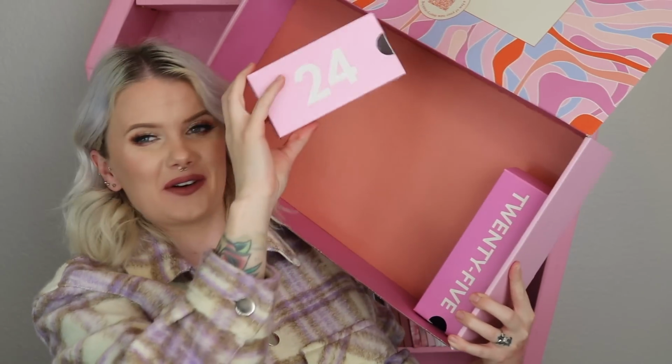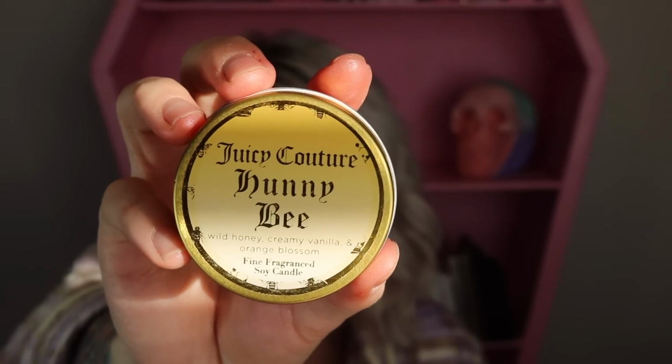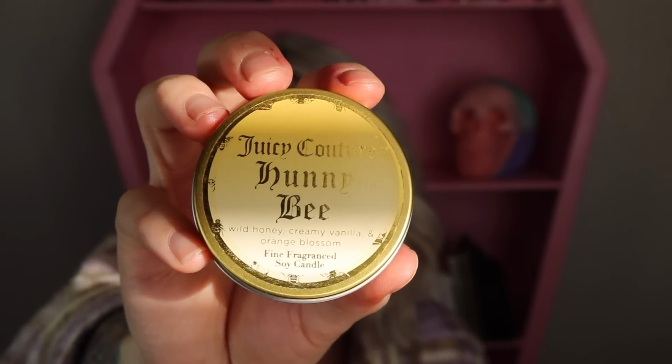Number 24. Ooh, what do we got? Last 2 days. Come on, let's be good. Juicy Couture. Wait, it's a candle? Juicy Couture Honeybee Soy Wax Candle. But that smells good. The fragrance is apparently a wild honey, creamy vanilla, and orange blossom. Smells super sweet. Kind of like an orange sherbet in a way. Oh, it smells so good.